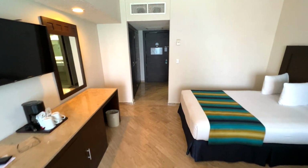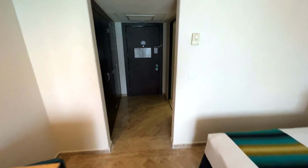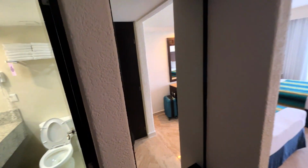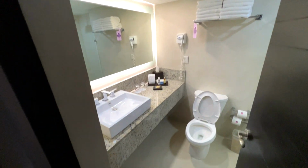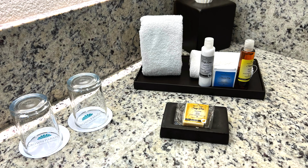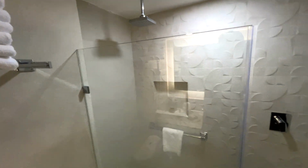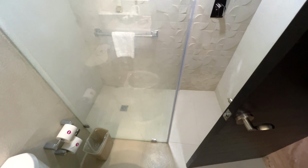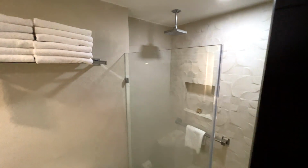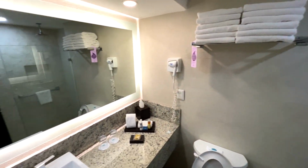Here is the room. Let's just look real quick at the bathroom and then I'll get to details. Little mirror here. Here is the bathroom. Very nice. Shower. I like showers like this. Very nice. So that's the shower.